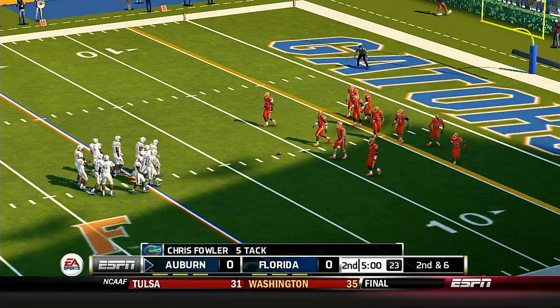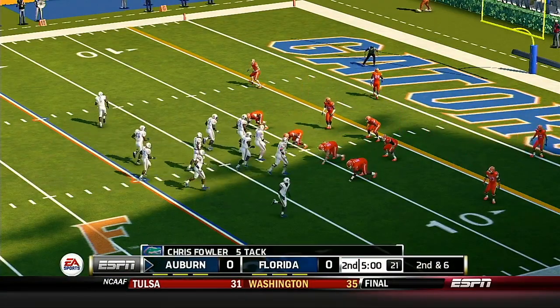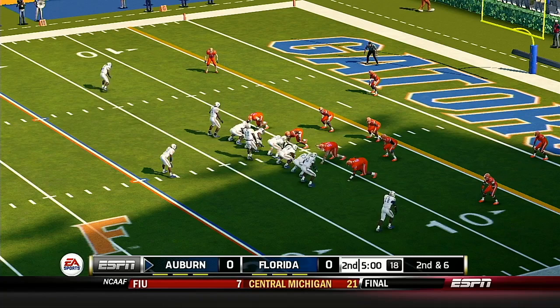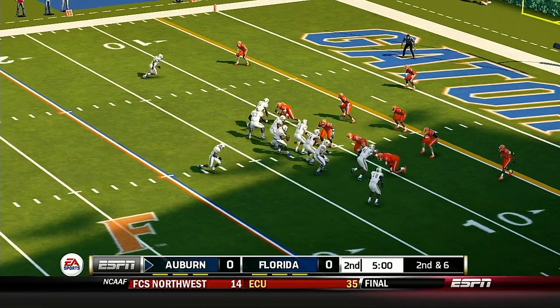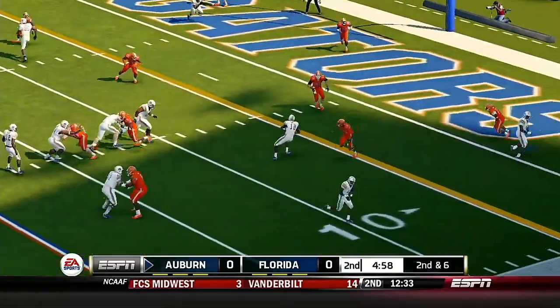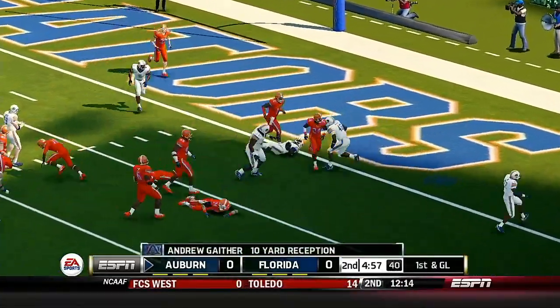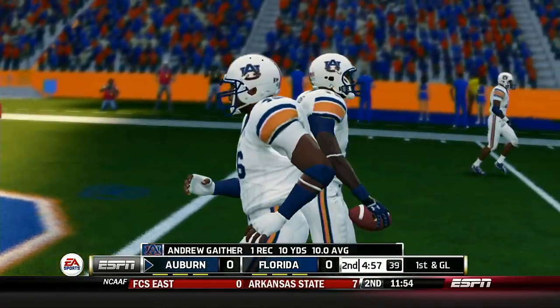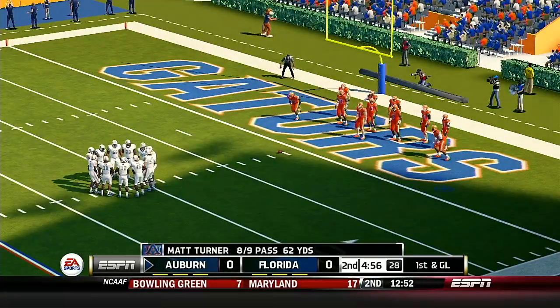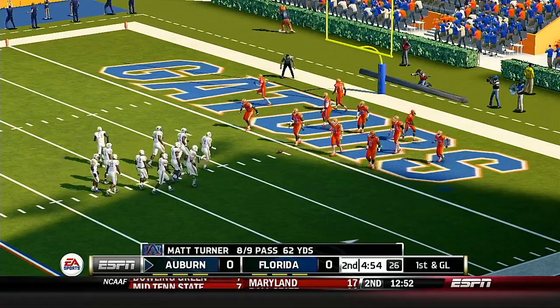And we're back for more action here in quarter number two. Quickly, and he's got his man, and he tackles him hard at the one. That's good for a gain of 11 yards. We're at play number 9 of this current drive.